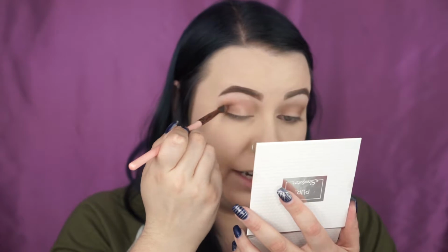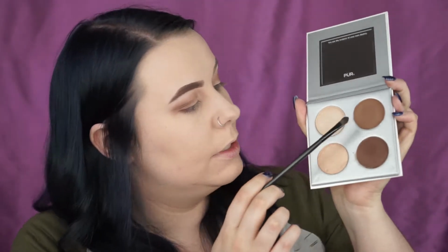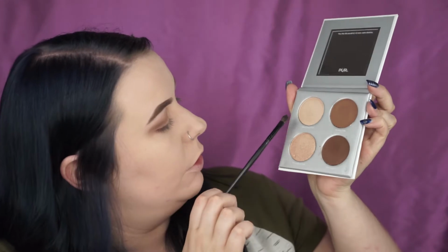And these work great as eyeshadows. They blend really nicely. Now I'm going to go in with the darker of the two highlights. Oh, these actually have names. Okay, this one's Inventor, Founder, Originator, and Trailblazer. Those are all really cute.